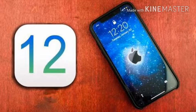iOS 12 release date. We know that Apple will unveil iOS 12 at WWDC 2018 on June 4. The public beta is expected to release soon after WWDC. However, the public version of iOS 12 will not release until September, when Apple would introduce new iPhones. The software would come pre-installed on this year's flagship iPhones.